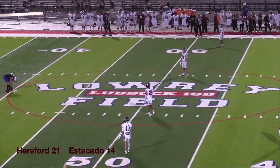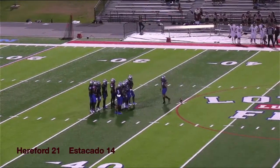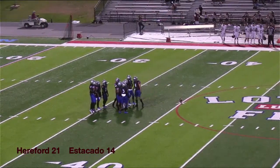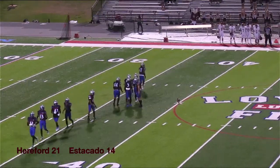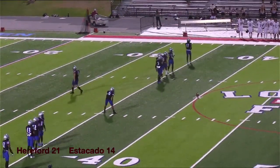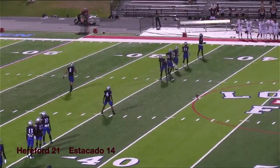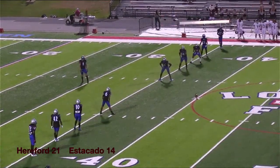All right, back here at Lowry Field, 21-14 after that 85-yard touchdown run on the punt by Cedric Ross. I mean, it's rolling dead. We're gathered around it. He runs in there, picks it up, scoots around us, and the race was over almost at that point. That's one where the sideline says no, and then go. Exactly. And it worked out well for him.